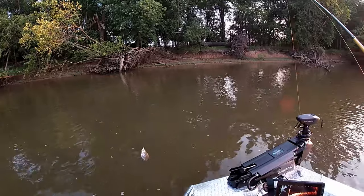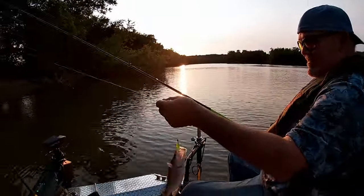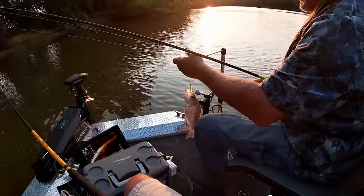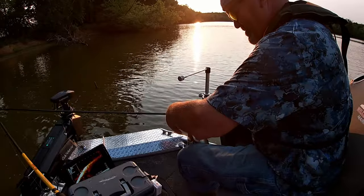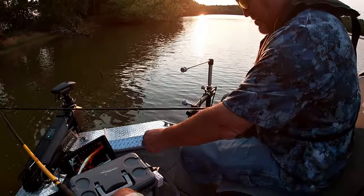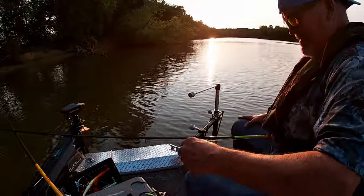Terry just caught him a nice one. If I can get it over here. Yeah. We were just talking about, didn't know if these thick beds were hit hard today or not, but looks like that's a good one there. He's probably about 10, 11 inches. Throw him in the live well.